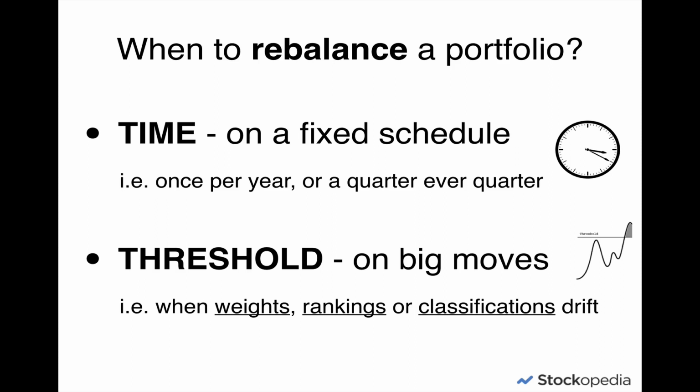There's two ways of doing it. One is based on time. So, for example, on a fixed schedule, once per year, or rebalancing a quarter of the portfolio every quarter, or rebalancing a portfolio based on thresholds. Now, that might be rebalancing based on, as we saw in the previous slide, position weights changing, stock ranks changing, or potentially even classifications changing.